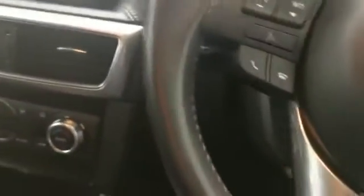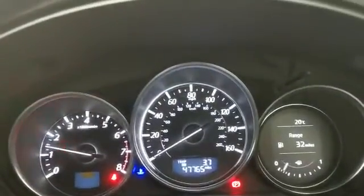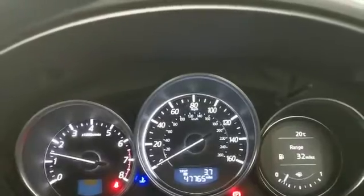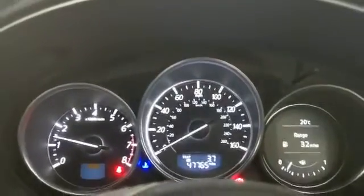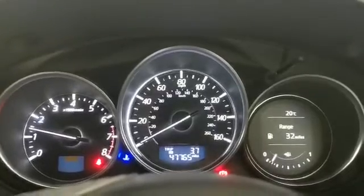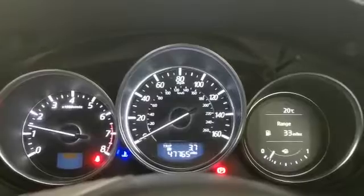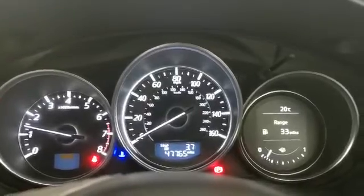Let's just clarify the mileage. Normally when we start this, all the music comes blaring out, but let's give it a go. 47,765 miles. In front of you it's really clear. You've got tachometer, rev counter with gear selector indicator. You have speedo with mileometer and trip meter.